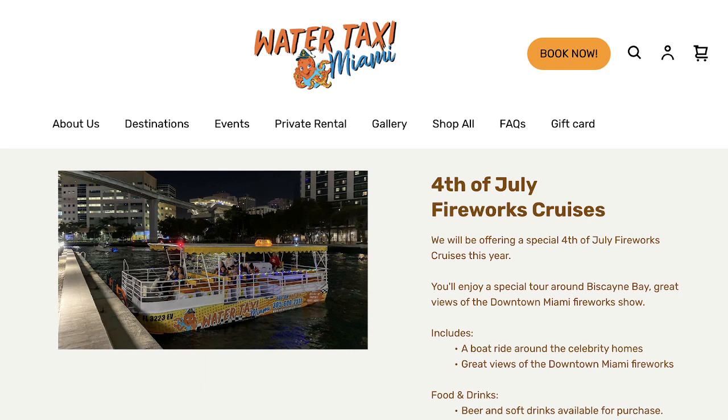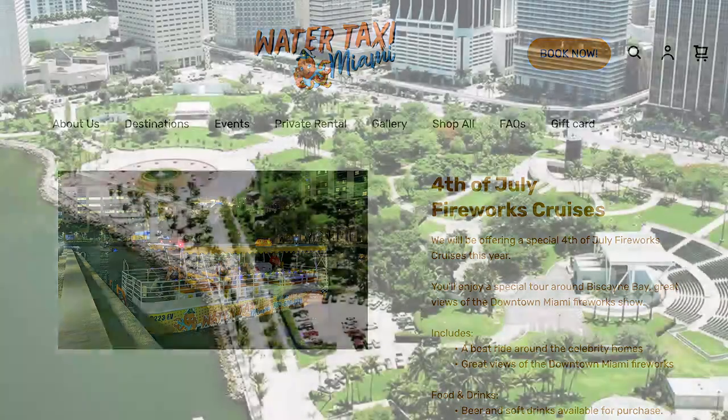So what they do is they'll set up camp earlier. It's a bigger boat, but with the water taxi you'll be able to maneuver and get right up in there, and that's something that you'll definitely appreciate.